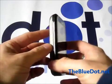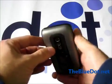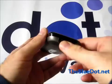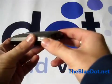On the left of the phone, we'll find the volume controls. On the back, we find the 3.2 megapixel camera. On top, we have the power button, while on the bottom, we have the USB power port and the headphone jack, which is kind of an odd place for a headphone jack. What you may have noticed by now is this right here.